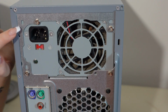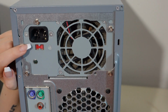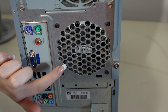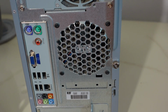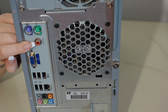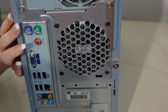We have the power supply right here. I don't know if this is like a Hail Mary emergency button, but it says 115 on it. Down here I think this is another fan. Oh, there are two fans. That's pretty cool. We have that, also dusty as well. Mouse, keyboard, digital audio. I want to get some speakers, so we might be without sound.